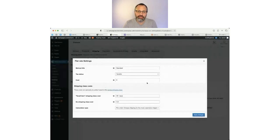So in each one of these, it's going to standard. You could say our standard shipping item is for small items, because that's default, is £35 times the quantity, which basically means that for every number of item you've got in there, it's going to be £35 times that. So if you've got 2 items, it's going to be £70 in there.